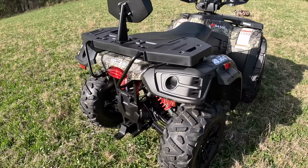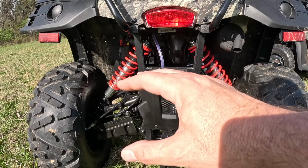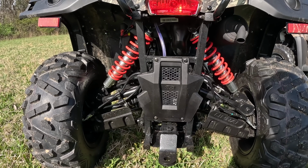The Massimo has all of this going on. Basically, it's a McPherson strut, I believe, independent shocks on both sides. You have brakes basically on both sides. It's a really nice setup. This is not cheap to do.